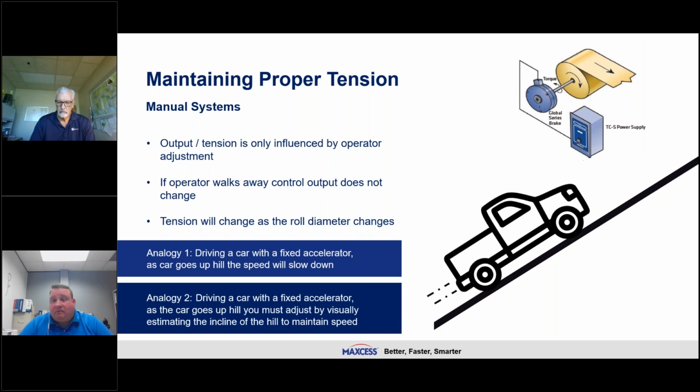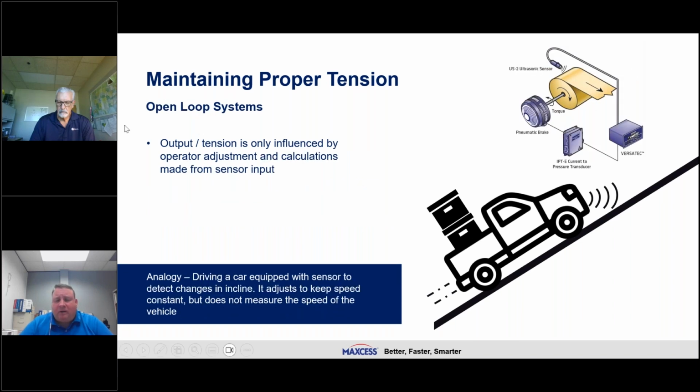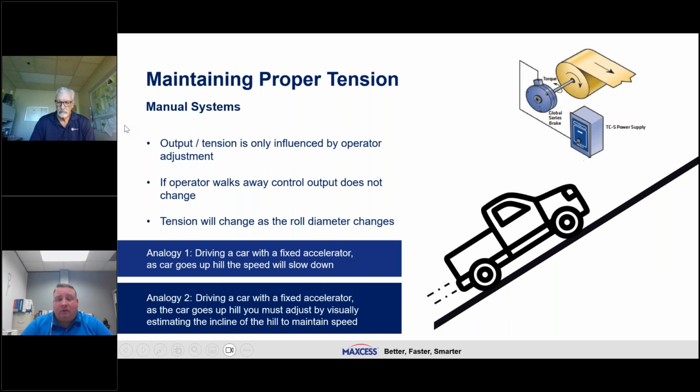I can adjust. Another example of the operator making the adjustment based on his eye or his feel or her feel is that it's an estimate. And some operators are going to be better at that, or drivers are going to be better at that than others. So there's inconsistencies from operator to operator, shift to shift. So we want to try to improve that, and that takes us to the next phase. Next slide, please.